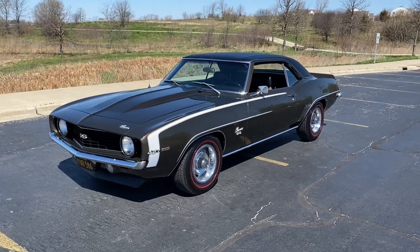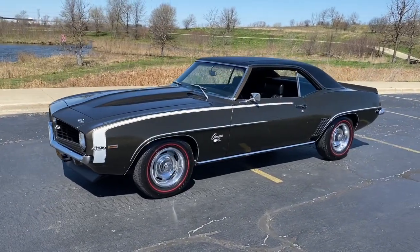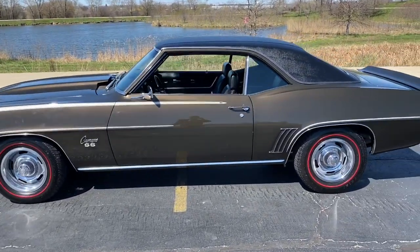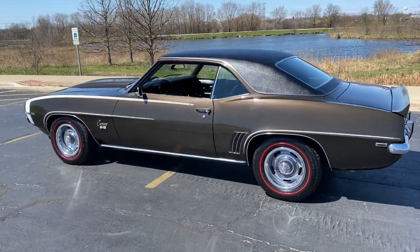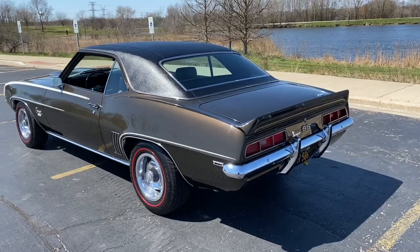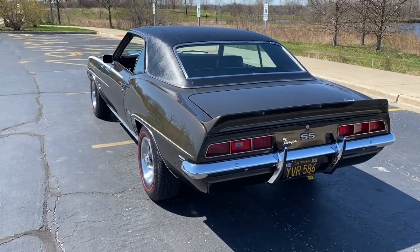I have the pleasure of showing you this 1969 Berger Chevrolet that I just acquired. It's a beautiful car out of California. It's a California black plated car. Factory color coat, burnish brown exterior paint, in really good condition. This car's been ground up, restored, I would say about 10, 15 years ago. Paint shows really nice.